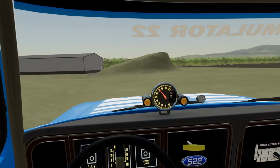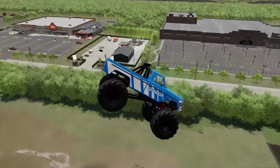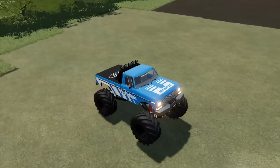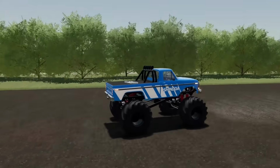So here we go. We got another jump. 3, 2, 1. Hit it. Oh my gosh. That's a good send-off. Look at that. We can see the whole city. Land it. No way. This truck is insane. It's got perfect center of gravity so that it lands every time.